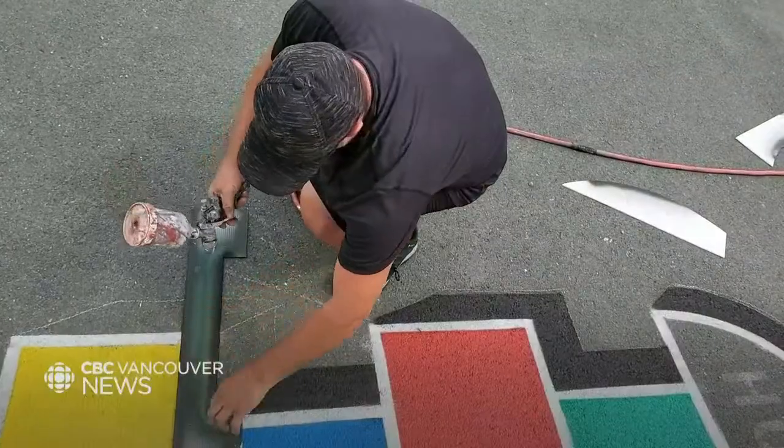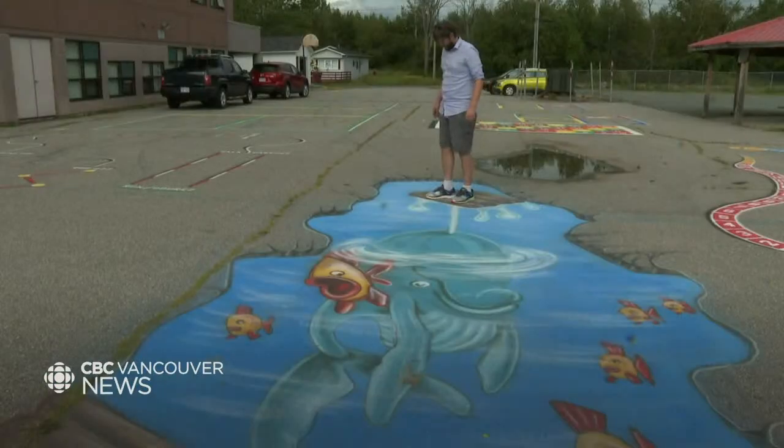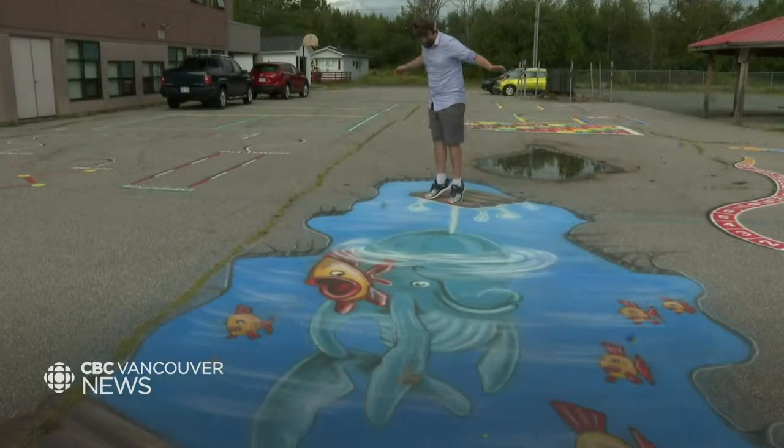So I like to add that 3D illusion. You make it look like things are floating or things are lifted or things drop down. It gives the illusion. It's a bit better than the flat paint. You know what I mean? I love to add that little extra.